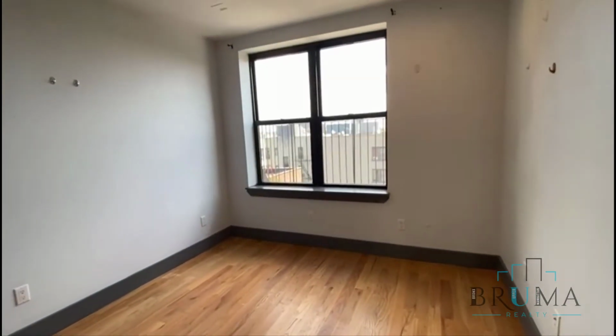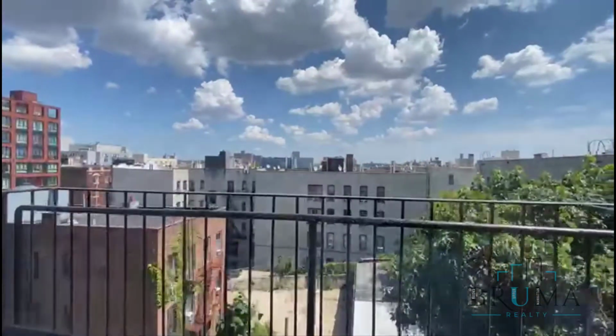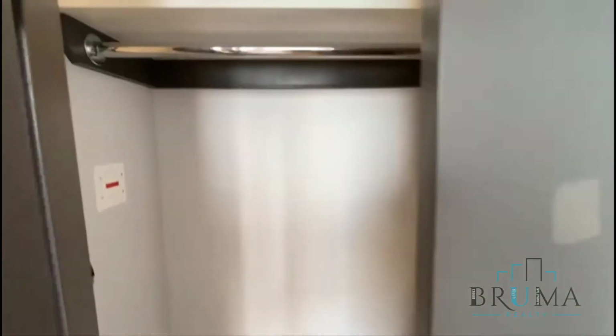Bedroom number one. Each bedroom can fit a queen size. Great size windows, excellent views. We have a large closet in the bedroom. There's lights in the closet.